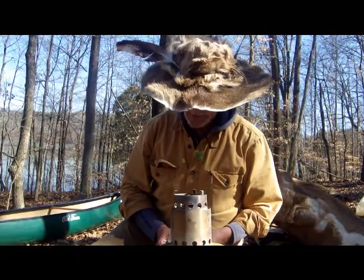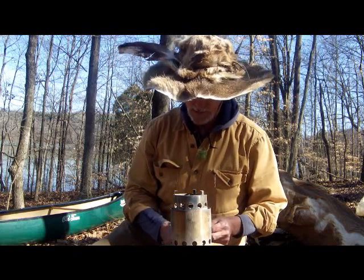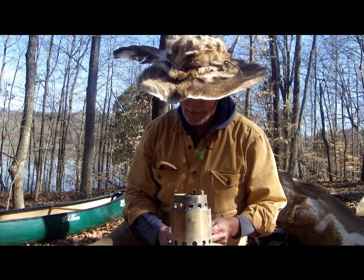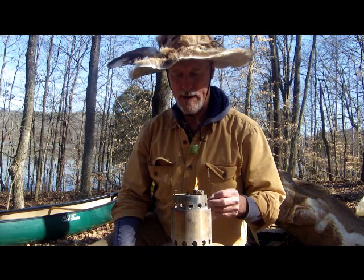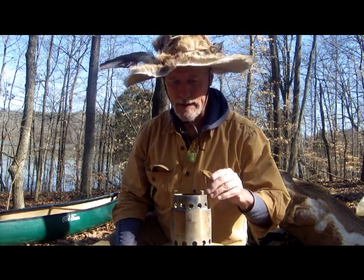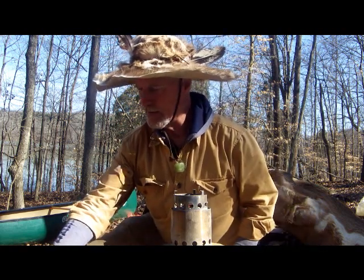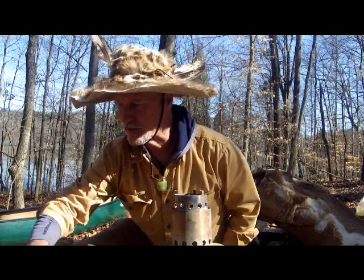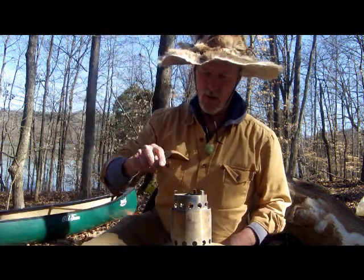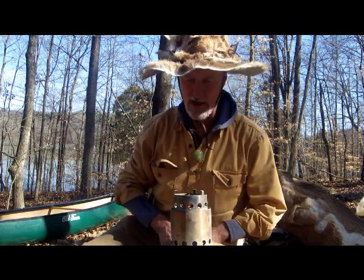I got my house set up. And I want some ramen soup rather than wait and tend a fire for half an hour. Use a cotton ball with petroleum jelly on it, drop it into my stick stove here, and I'm just going to go ahead and do a little stick stove fire. Already got some water in the coffee pot. No grounds in it because I'm not having coffee yet.